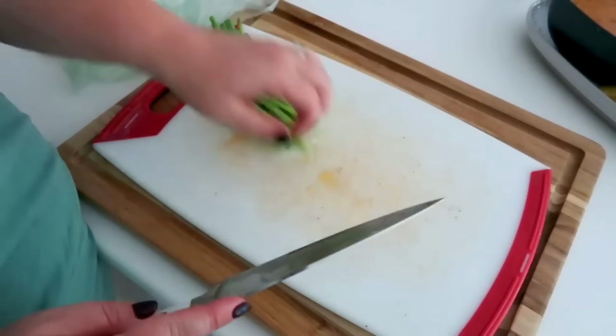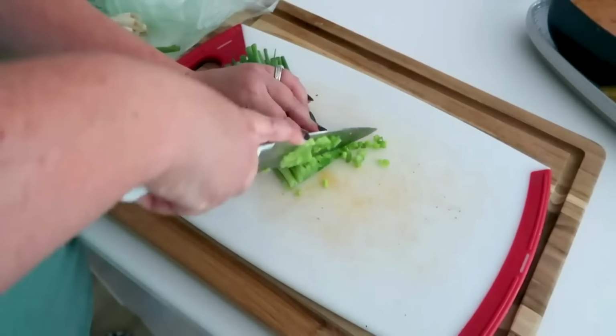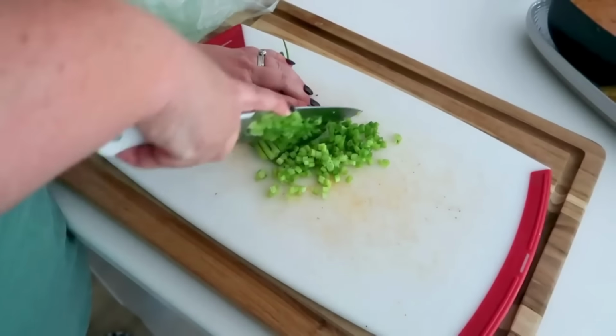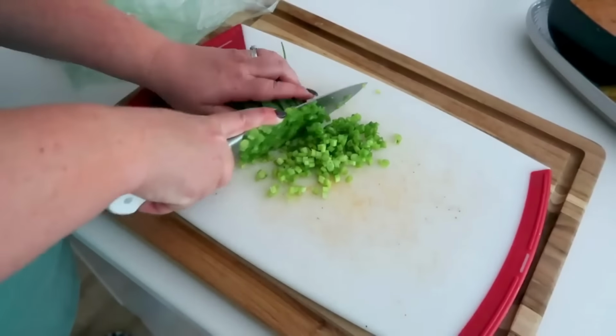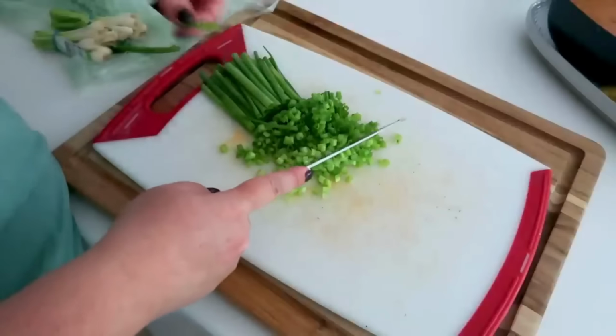We're also going to dice up some green onion. Don't skip this part. This part gives it a really delicious final flavor, brings it all together, gives it something fresh and a little bit of a crispy bite when you eat your tachos.